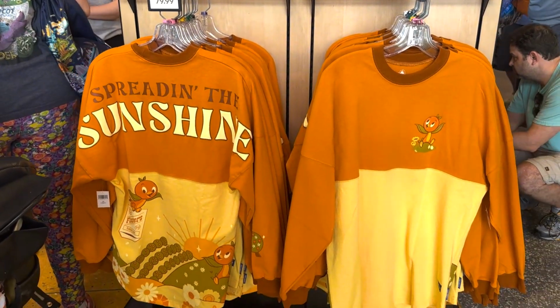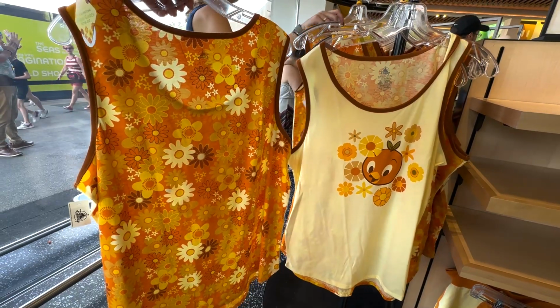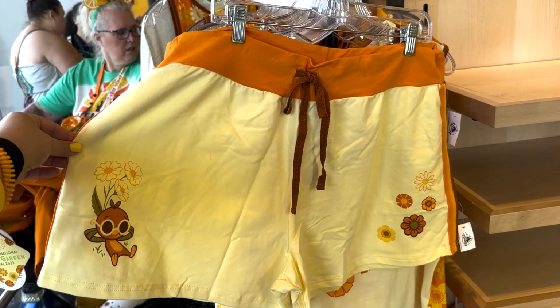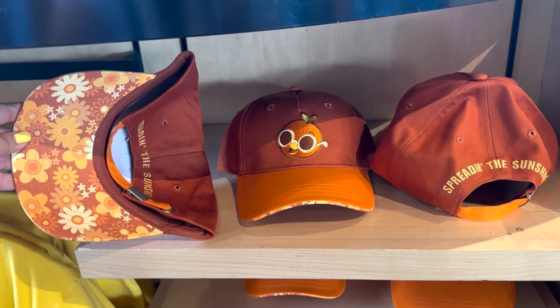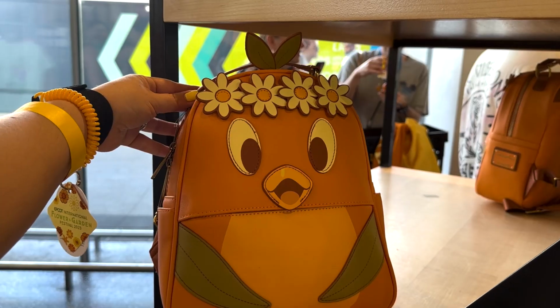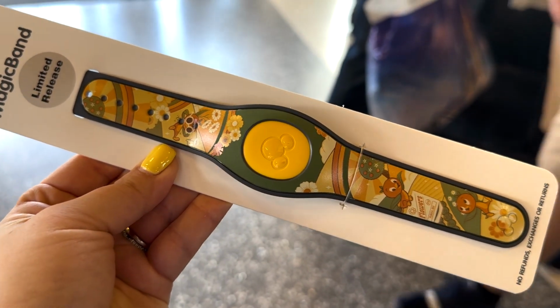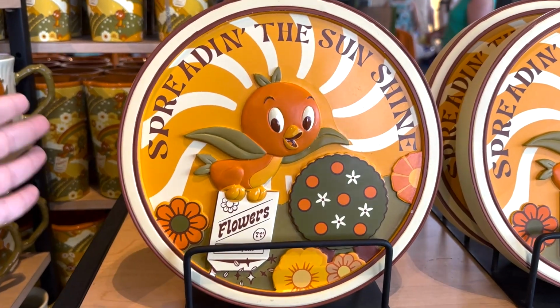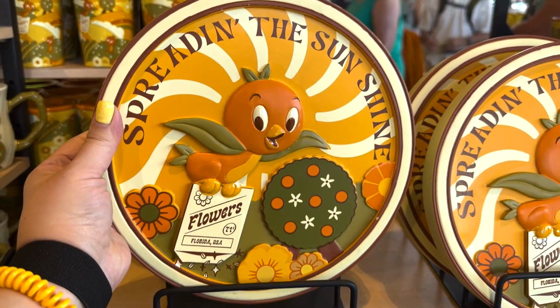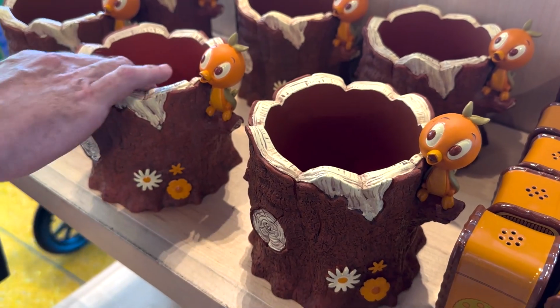Spreading the Sunshine Spirit jersey, $79.99. T-shirt, $39.99. Tank top, $39.99. Shorts, $39.99. Hat, $29.99. Mug, $19.99. Corksicle tumbler, $44.99. Loungefly bag, $85. Orangeburg magic band, $34.99. This super heavy decorative orange bird piece is $29.99. Orange bird tree stump planter is $34.99.